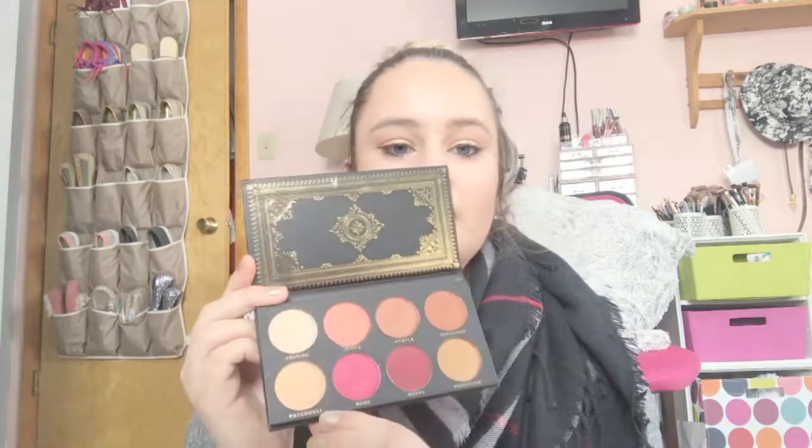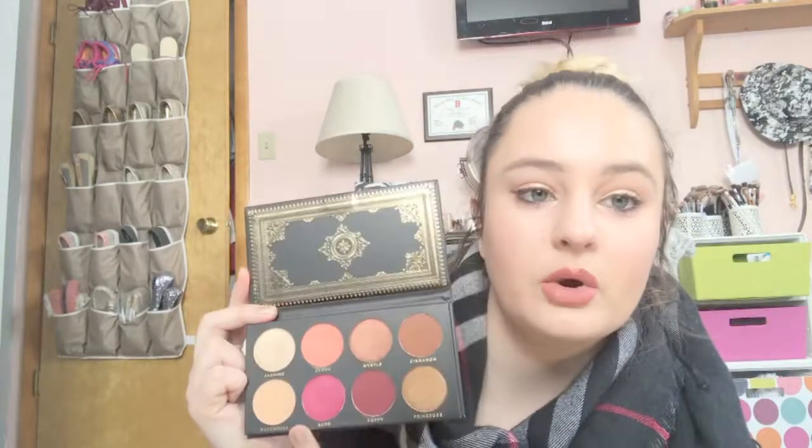But I love this color in the crease. I love this palette overall. I love to put patchouli all over the lid, and then clove in the crease, poppy in the crease. I've played with these ones a little bit, but not too much, and then I love jasmine across the entire lid. I've used rose more on the lower lash line, but I really like this palette. So that is Clove on the bottom.